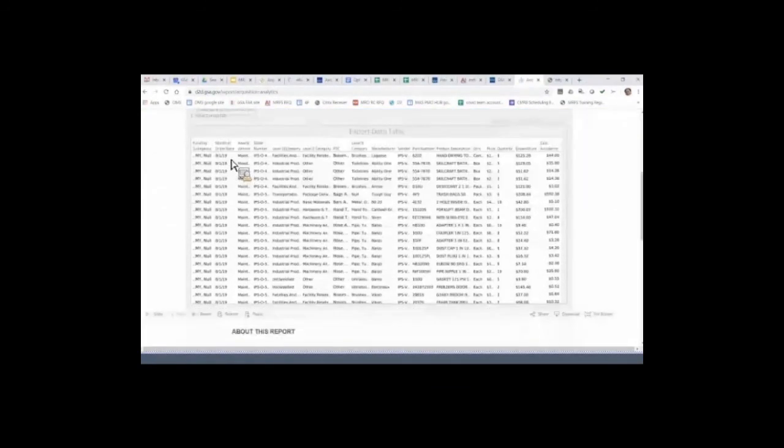While we're here, you can see that the transactions raw data page is loaded. So here you can see individual transactions, right? Individual items, price paid, quantity, total expenditure, total cost avoidance at a line item level. So really detailed, really tons of data that you can use to analyze your spend for your agency.